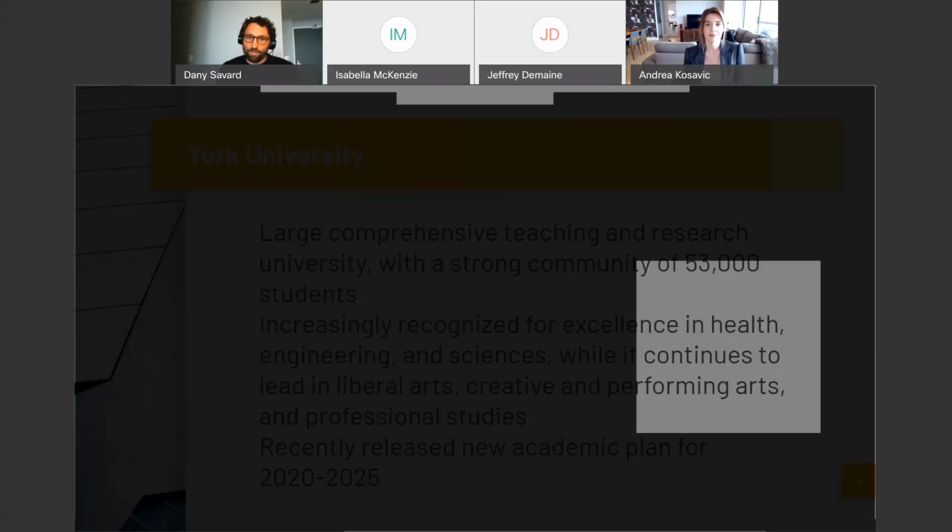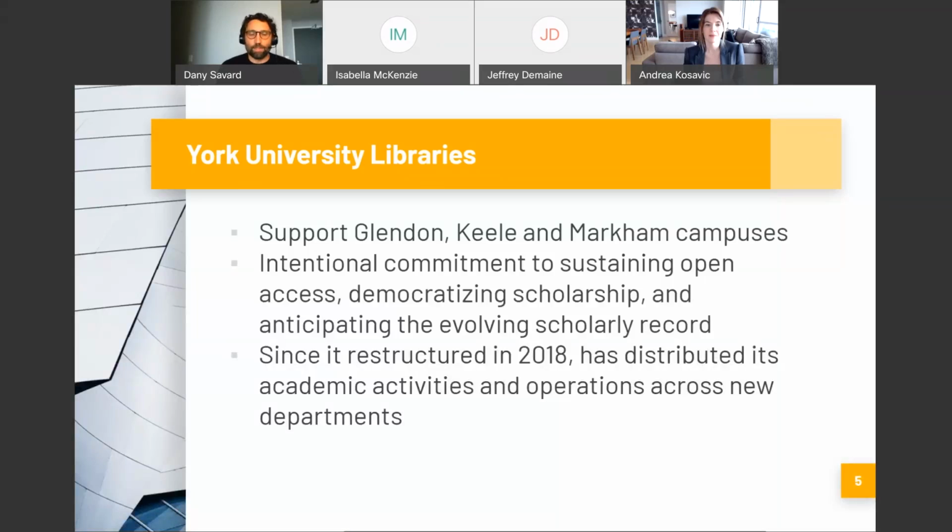So in terms of the libraries at York, of course the libraries support all the various campuses that I've just mentioned. And we have our own list of strategic imperatives, one of which is an intentional commitment to sustaining open access, democratizing scholarship, and anticipating the evolving scholarly record. And so we relatively recently restructured to support these priorities and try and move our work forward in new ways.